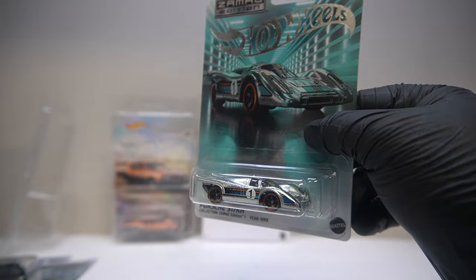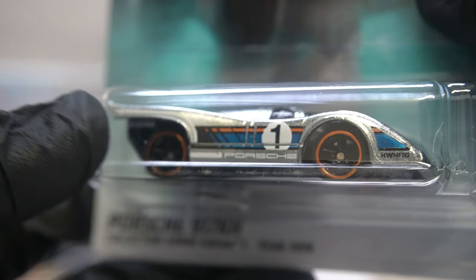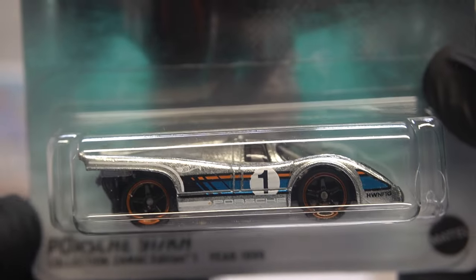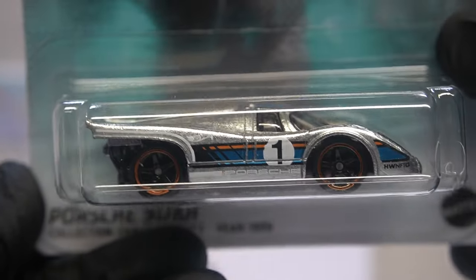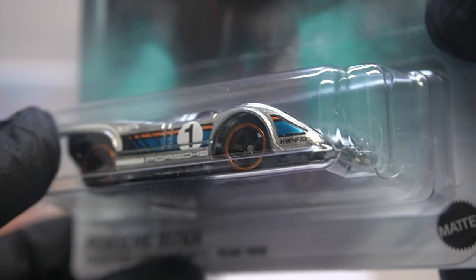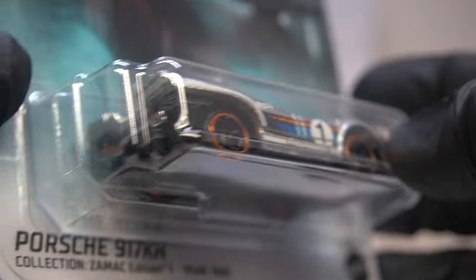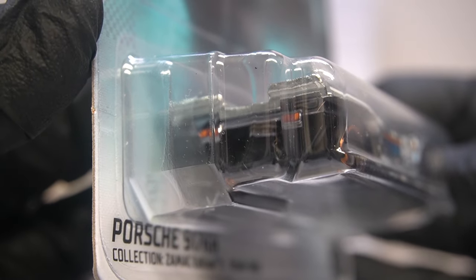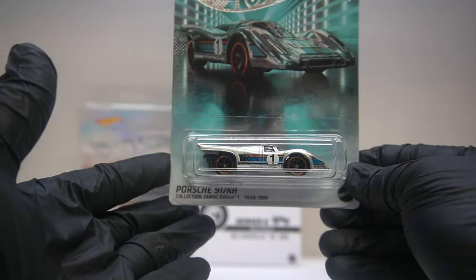Other than that though, this is cool. Like, the Porsche is nice. I do love the Zamac finish. Zamac finish number one, the cool blue and orange stripes on there. It is a nice looking thing, and it has light details and all that, and the lights on the front are lensed. Really, really cool. Yeah, I don't know, it's a nice thing.